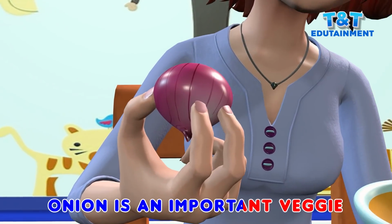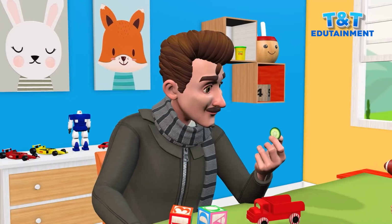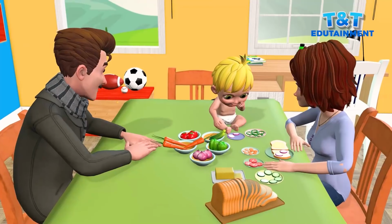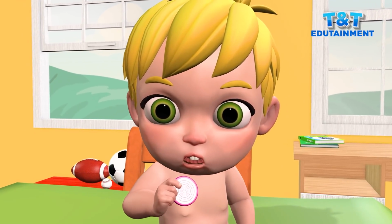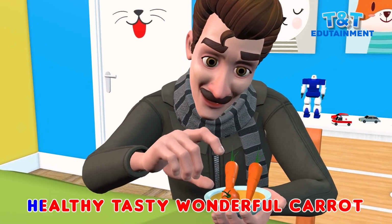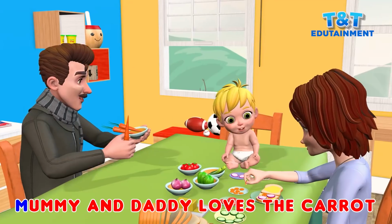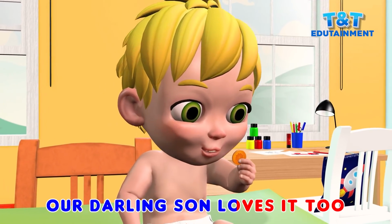Onion is an important veggie. Yummy veggie, pungent veggie, one of the basic ingredients to use in sandwiches. Healthy, tasty, wonderful carrot. Colorful, beautiful, yummy carrot. Mommy and Daddy love the carrot. Our darling son loves it too.